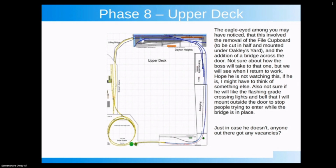We were going to put it in over the Easter holidays while the boss was away. So I don't know what he'll say about the lifting bridge going across the doorway and the fact that we've moved all the filing cabinets out and into the meeting room next door, but we shall see. As you can see, Brandy's Quarry, the top section there, is above Oakley's yard, and those two sections covering that wall have got to go in when I go back to work after lockdown. But just in case he doesn't like it, if anybody's got any vacancies, let me know.